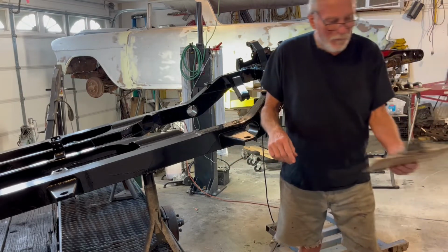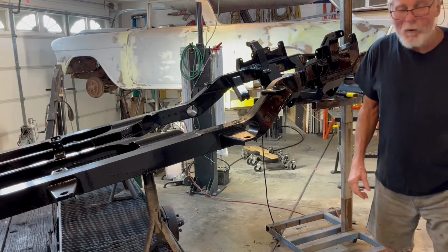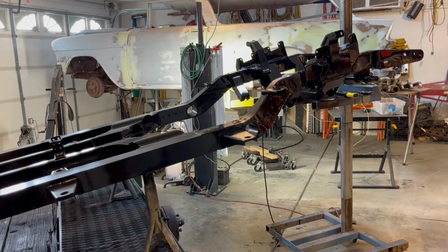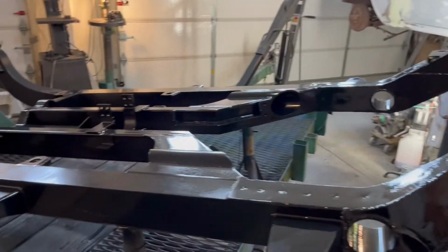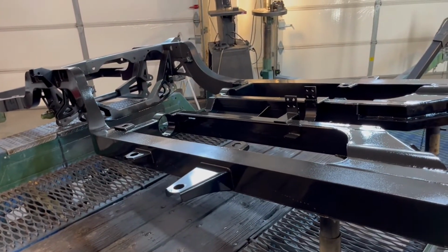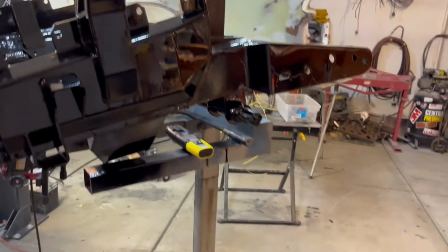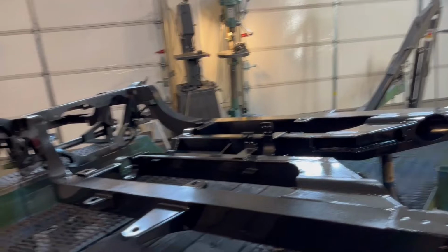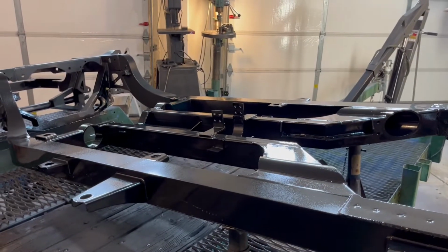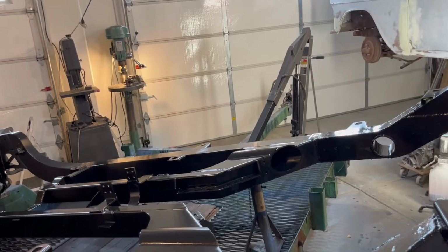The other thing is the frame. I got it all painted with POR 15. It's kind of not accepted with hot rodders anymore, but I got it home and I work by myself. I've got the crane and I have a high jack and the trailer, but everything, I got to move around. And I had to do welding on the frame, so it would have been awful hard to go down and get it powder coated locally. So I'm real happy with the POR 15.